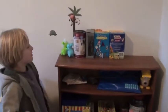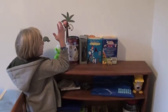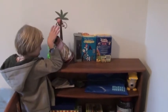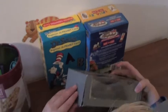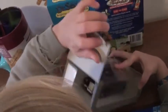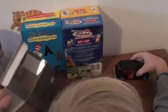Fans. Two fans. Pens. Whiteboard pens in there. And you've got your car. Special car. All cars that I get, I should put them always in here. Alright, that's your car box. It's my special. And what are these things?